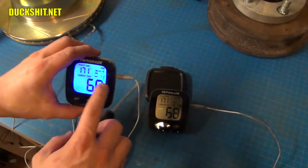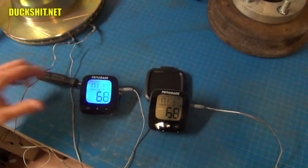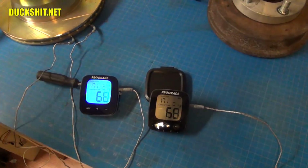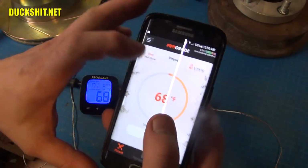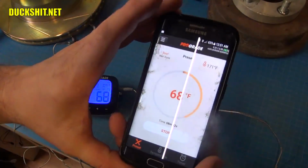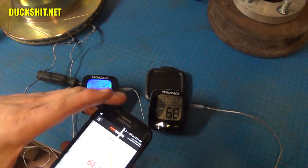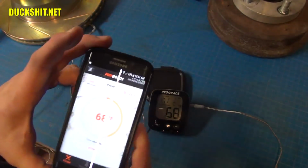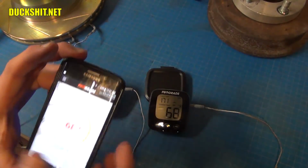You might notice the one is actually showing Wi-Fi up on the screen over here, and the reason is, and this is kind of neat, it's an additional feature that was built into this. Over here on my busted phone, you can see it actually sends the temperature over to the phone, so I could use my phone as a remote display, and that's kind of cool. Phone, tablet, it's compatible with Android and with iPhones. So I don't know if I'll be using that so much. I mean, it'd be kind of cool.